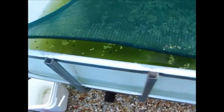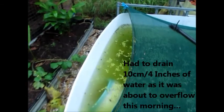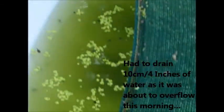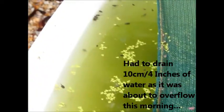So tadpoles, I'll just give you a quick little look at these guys because they're all out with this fresh rain we've had. Heaps of them. So as you can see, they're all still in there and quite happy.